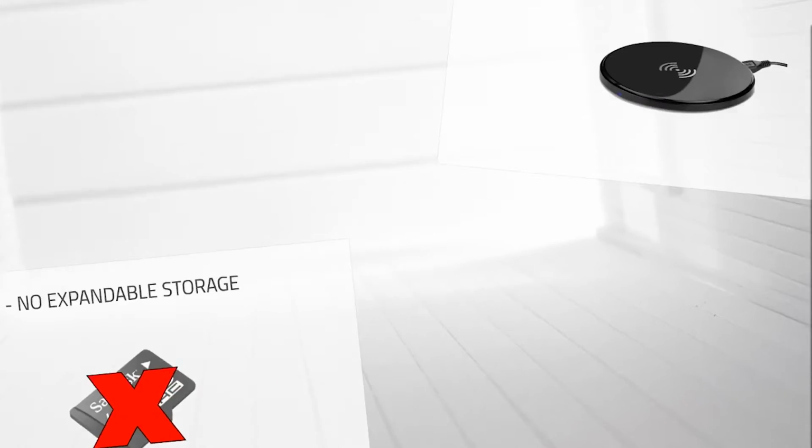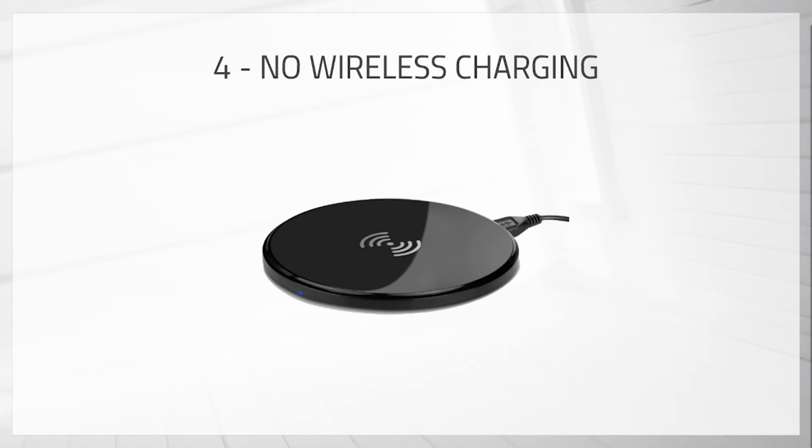Number 4. No wireless charging. It's great to simply put your phone onto a wireless charging mat without having to fiddle around with cables and plugs to have your phone charged. Wireless charging should be a standard for any premium phone. Unfortunately, you won't get it with any of the Pixel phones.